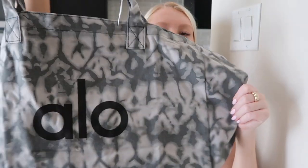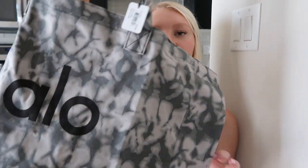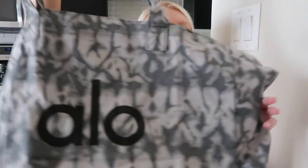If you guys haven't seen these Aloe tote bags, I used mine, the graffiti one, to fly to Boston with, and it was a perfect carry-on personal item bag. So I highly recommend it, I really love this bag. I think it's so cute and it's so versatile for so many different things.